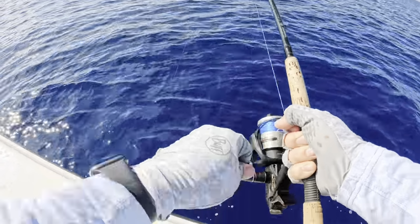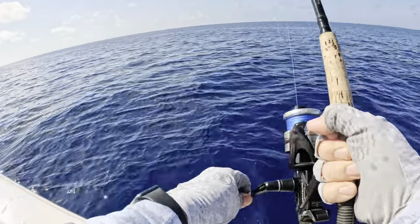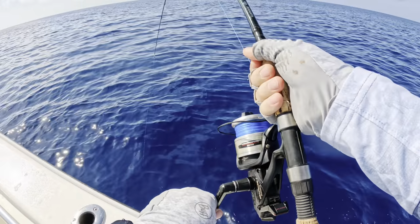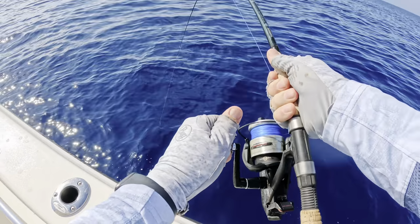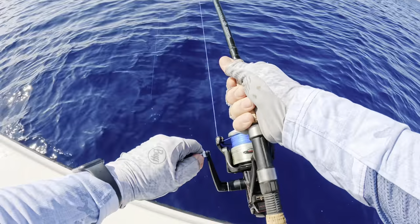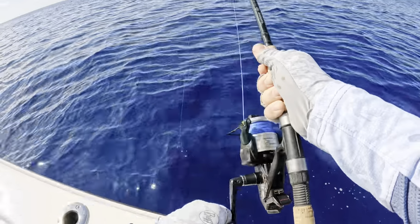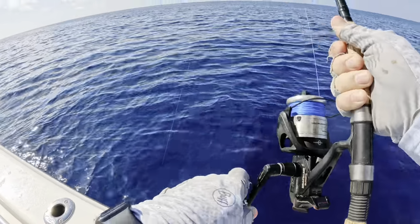This thing's pretty good. It's a pretty good fight right here. Golly, dude. This is a grouper. He's pulling all the way up. Not really. Big old broom tail is what it feels like. And it didn't do the head shake like a snapper would.